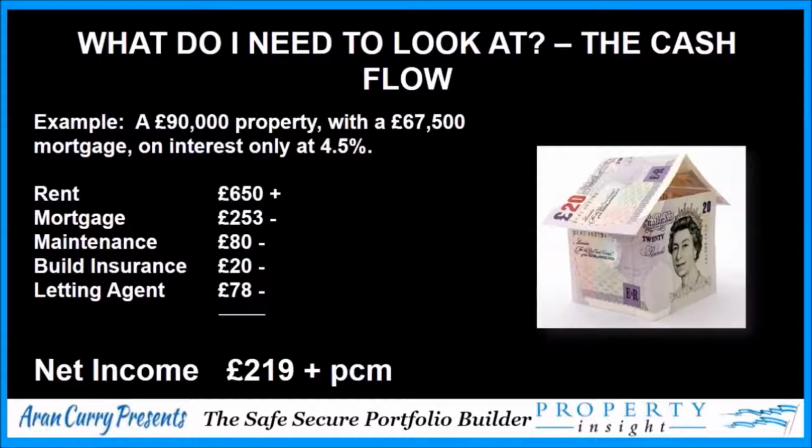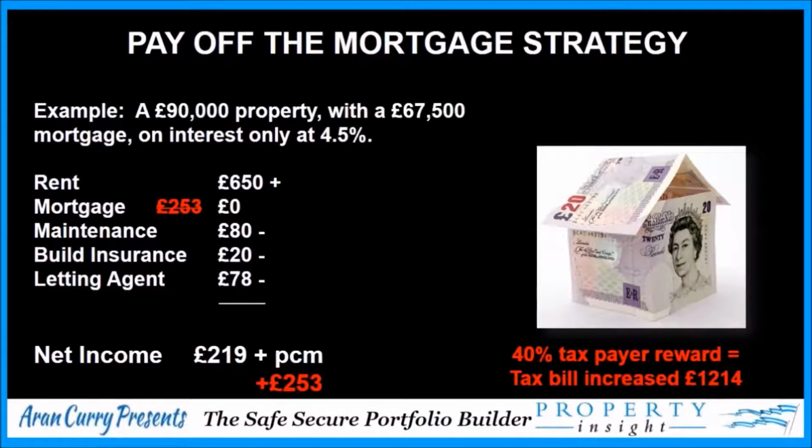Let's assume you ignored me and you paid your mortgage off over the next 15 years. So over the next 15 years, you got to a position where your mortgage was now zero. It's paid off. You've used £67,500 of your savings to pay that mortgage down. Now, the government will come along and say, we want to reward you, Mr. Smith, Mrs. Smith. You've used your hard-earned savings to pay this mortgage down to zero, and because of that, you're making an extra £253 of profit, net income.